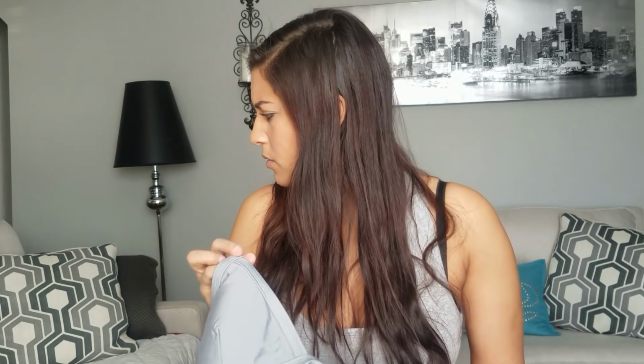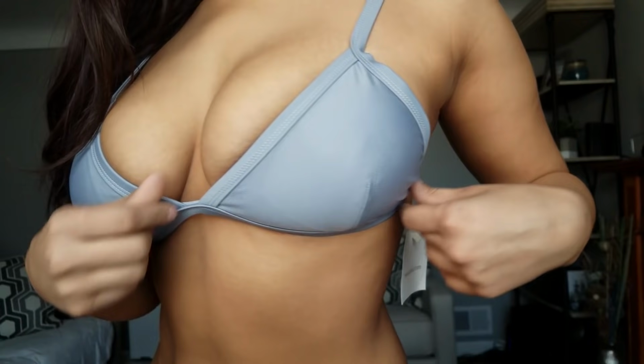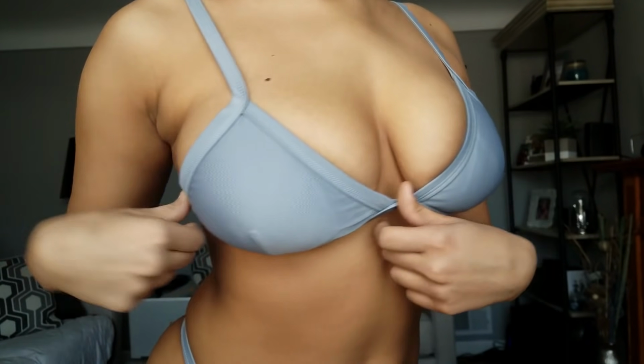My next one is this gray one. It is the same as, I think, the one or two before it. It is bra style. So these don't have wires in them. So when I say bra style, I totally mean the cut and the straps.